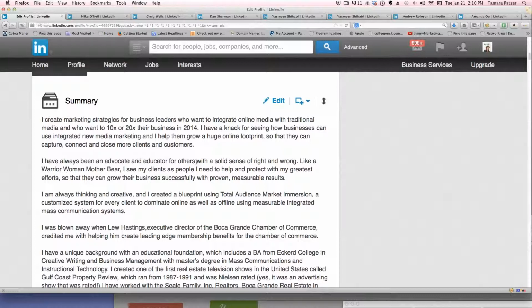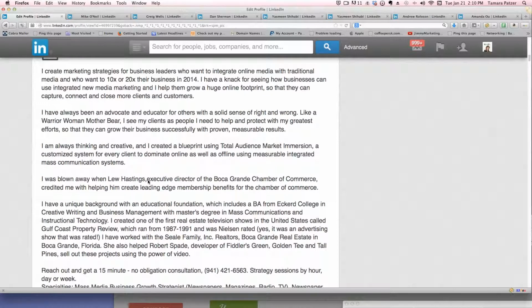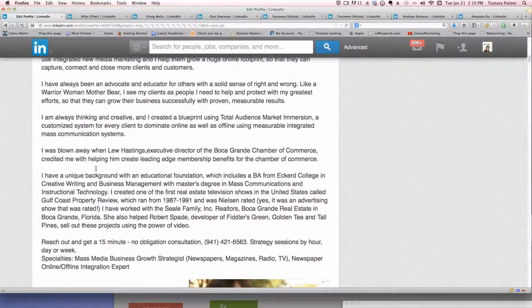And then it says, "so that they can grow their business successfully with proven, measurable results." So this is just an example. If you go down and read this, you'll see that I'm trying to describe things about myself and then how it could apply. Somebody could read this and know fairly quickly whether or not they like me or not. So you'll want to read this.